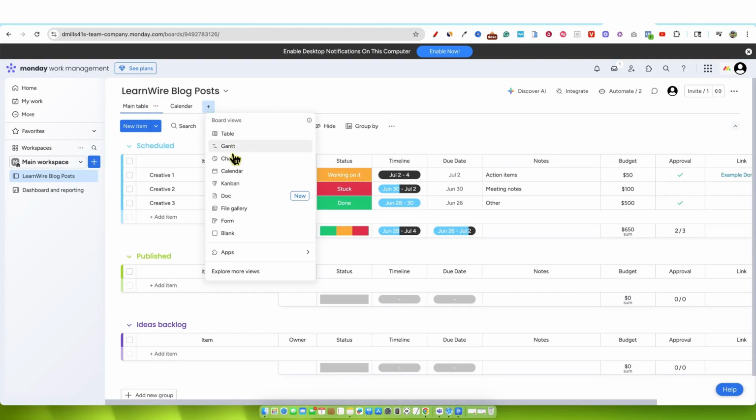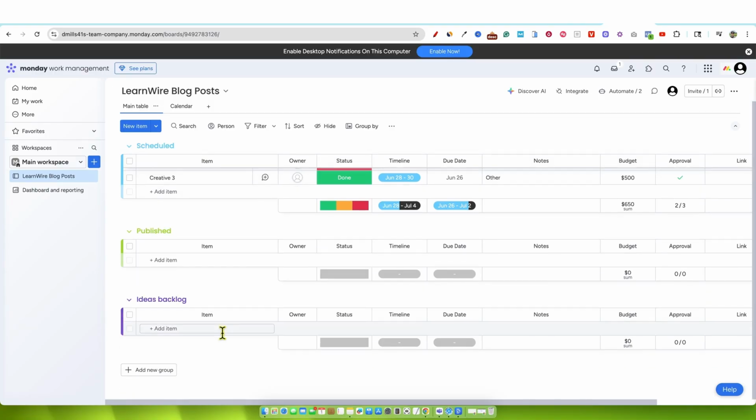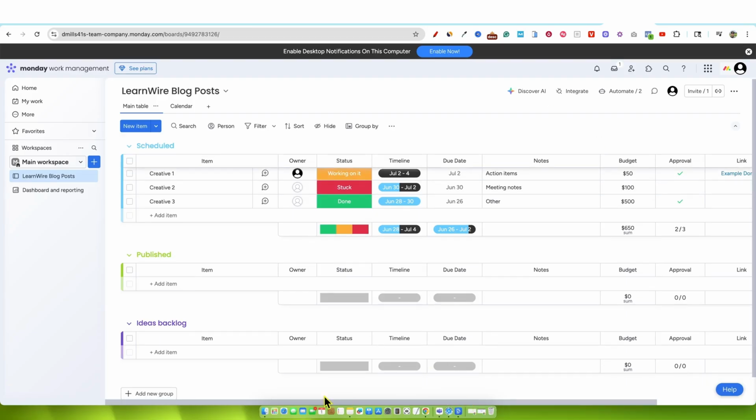And if you wanted to create new views, chart view and so forth, this is where it really reminds me of Notion. I feel like if you're good at Notion, it's going to be an easy transition into Monday, or vice versa. If you're good with Monday.com, you're probably going to be able to get around pretty easily in Notion. Aesthetically, I like the way these colors stand out. It assigned scheduled tasks as kind of a light blue and published as green. Ideas backlog is purple. We can add new groups right here. Very easy to add to your main dashboard. We can go and add anything else that we want to customize.